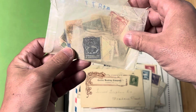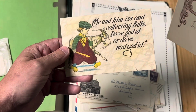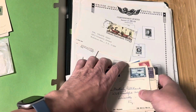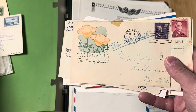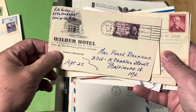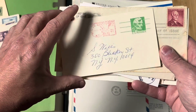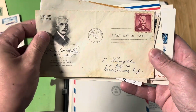This just looks like a bunch of random, probably tobacco cards. He's got different stamps on postcards from back in the day. Look at that one. I don't even know where these came from because none of these names look familiar. So, although that was S. Wills was my father's name. Yeah, on Bleecker Street when they lived in New York City.